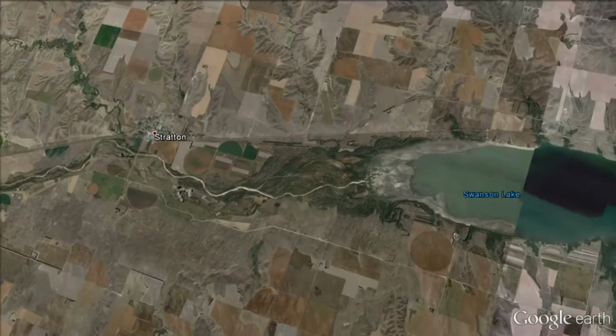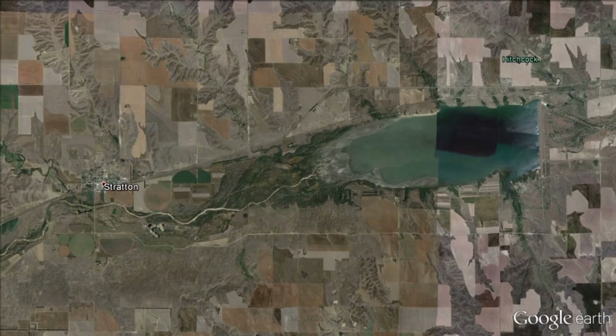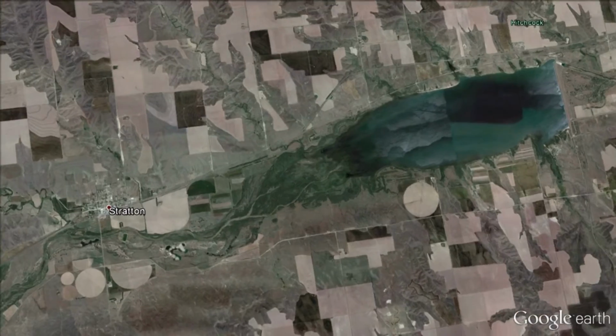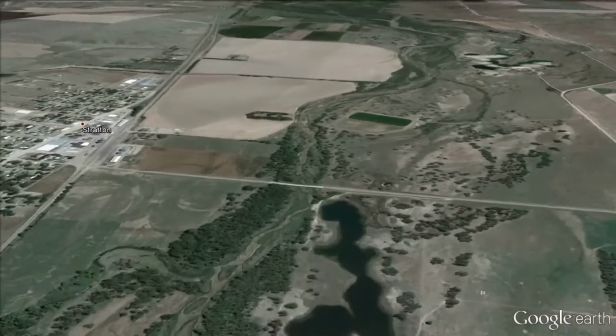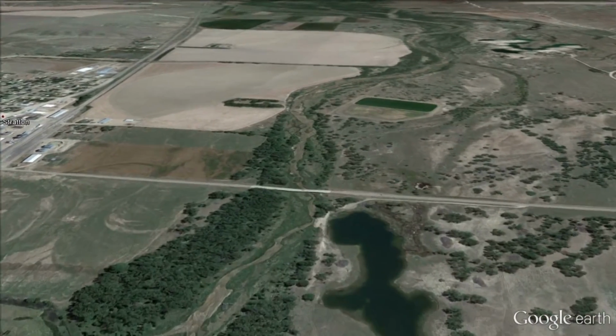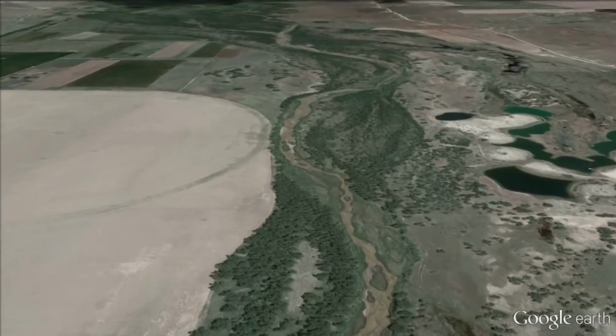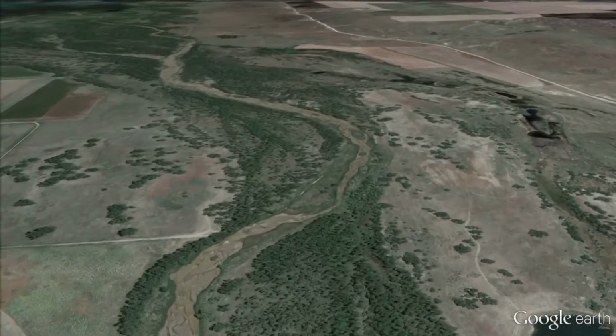After the Stratton gauge, it's only about a 5-mile stretch to Swanson Lake, the final destination of this virtual river tour. Swanson Lake, formed by the impoundment of river water at Trenton Dam, is owned and operated by the U.S. Bureau of Reclamation, and also serves as a water source for portions of the Frenchman-Cambridge Irrigation District in Nebraska.